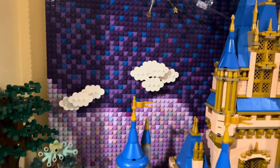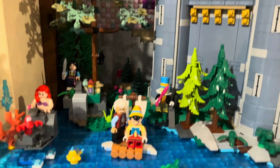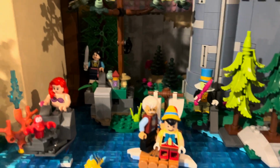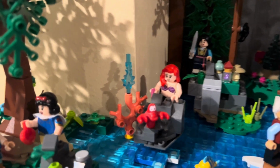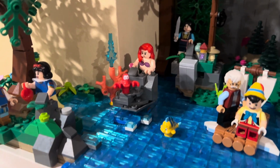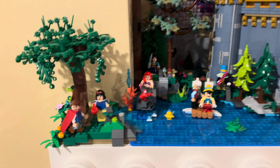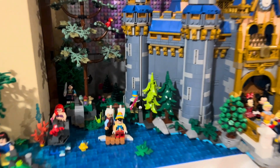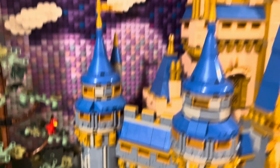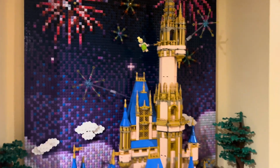I thought just to bring some 3D to it, I thought would be really neat. We've got Pinocchio and Geppetto there. We got Mulan back there. We've got the Little Mermaid there with Flounder and Sebastian. And then we have Snow White. So, we even have Jiminy Cricket there. And obviously, Tinker Bell is up there at the top of the castle.